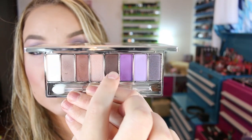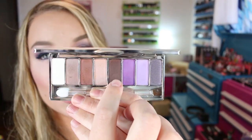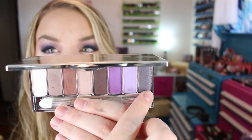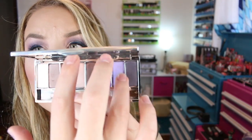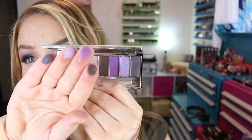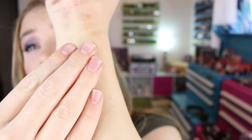And then you have these next four. This one is called dark brown shade of morning Java quad. So I'm assuming it's a shadow from one of their quads. And then you have purple plums, lavender out loud, and the last one here is graphite. So that is what those ones look like. Really pretty. I have not worn it yet.